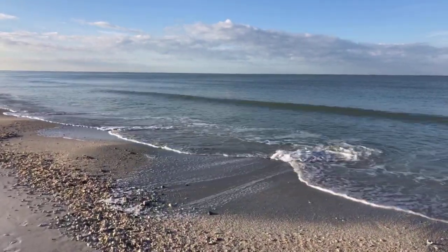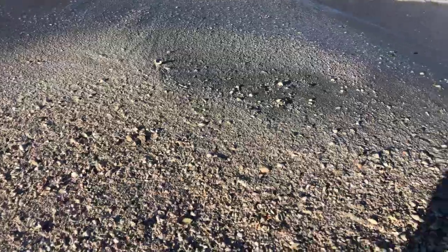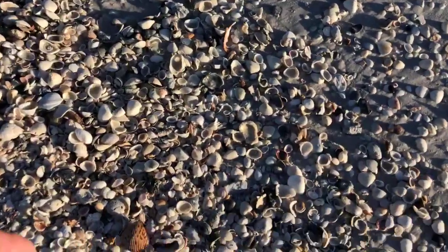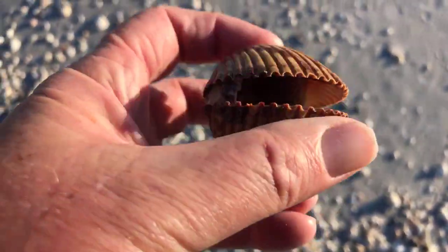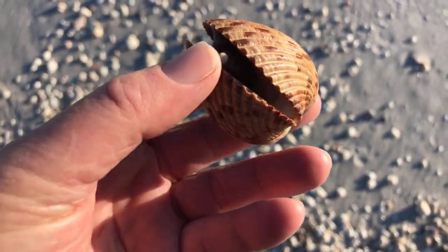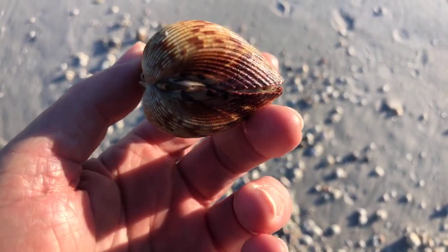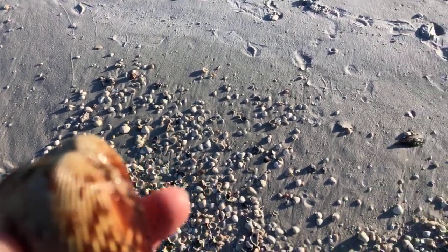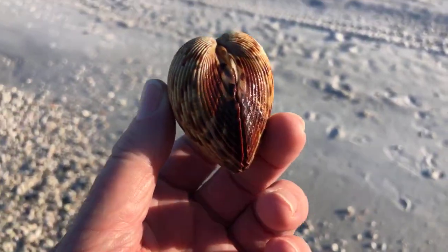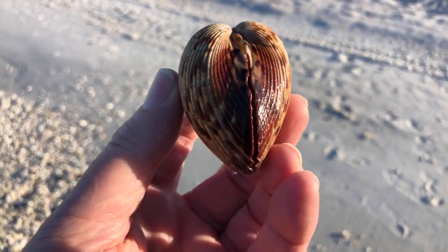Oh, here's a live cockle, a little cockle shell on the beach. There's a cockle in there. That's a live one. I'm going to put it back in the water. He's closing up the cockle shell, but I always like showing you this when I find a whole cockle on the beach, the little cockle heart. See how it makes that beautiful little heart when you turn it on end? Some people say it looks like an angel's wings.